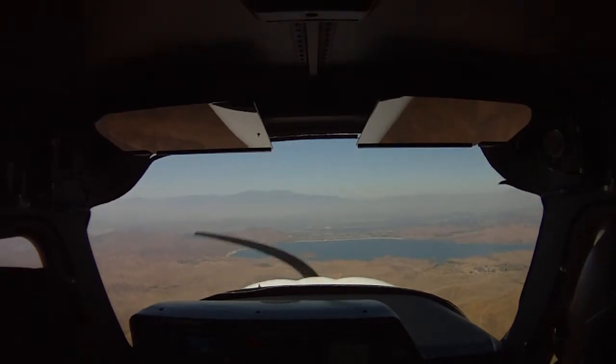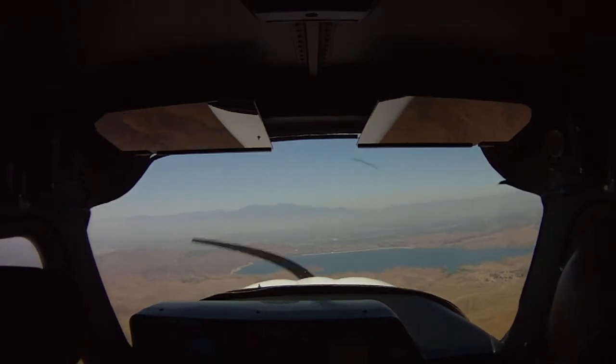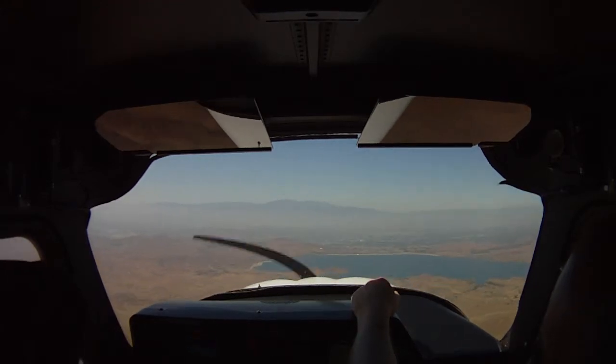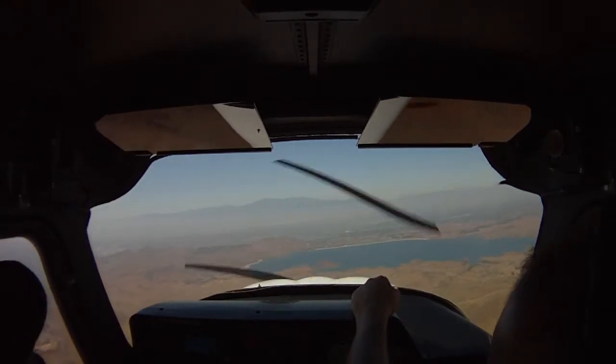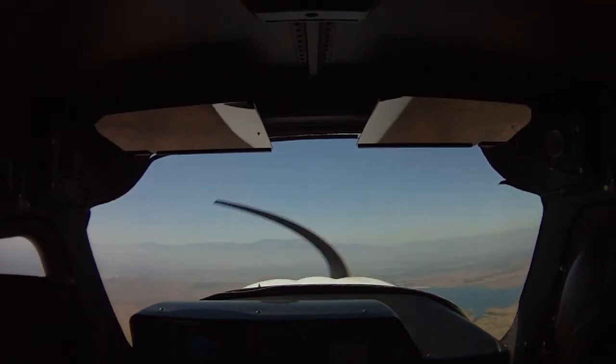Okay. Let's do a couple of steep turns. We can use the mountains there as a reference point, and we'll go ahead and get back up to 4,000 so we have a nice even altitude to play with.